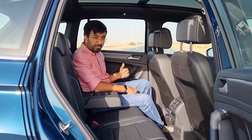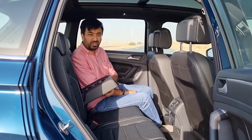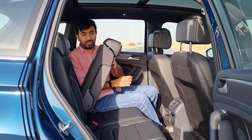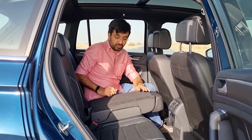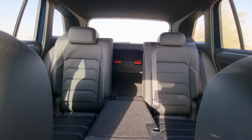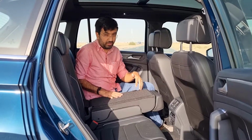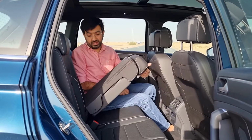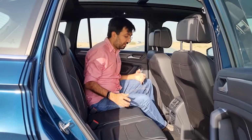The armrest is pretty big and broad, so both the side passengers can comfortably put their hands, and also the seat can be folded from here, which I was telling you about, the 40 to 20 to 20 ratio. So you can even load longer objects out here if you have anything like your golf bag or some skiing things, although there's no skiing option here in UAE. But if you prefer to put something longer, then you can do that as well, or you can quickly access the boot from here as well. So that's one more option.